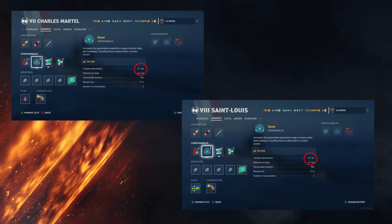So if we first look at the sonar here, then to my surprise, I didn't notice this until I actually did this comparison here. Saint-Louis sonar is actually better than Martel's sonar. Not by much, but still enough to actually warrant the fact that it is better. 4.4 versus 4.7, that's enough to be noticeable, and it's not bad actually. It's probably one of the strongest pluses Saint-Louis has over Martel here. It's only the range that's different, though the duration and the reload is the same.